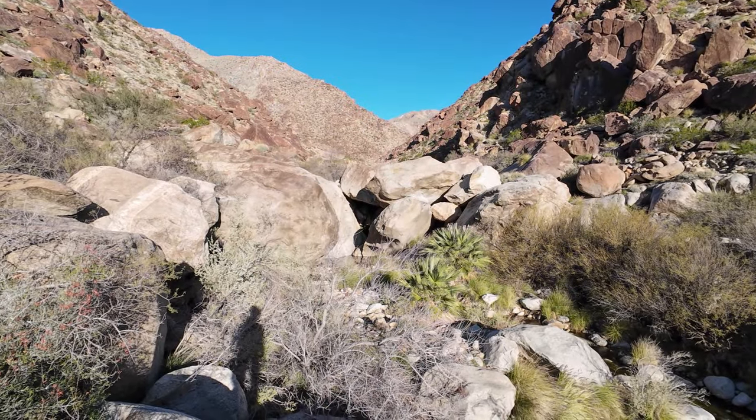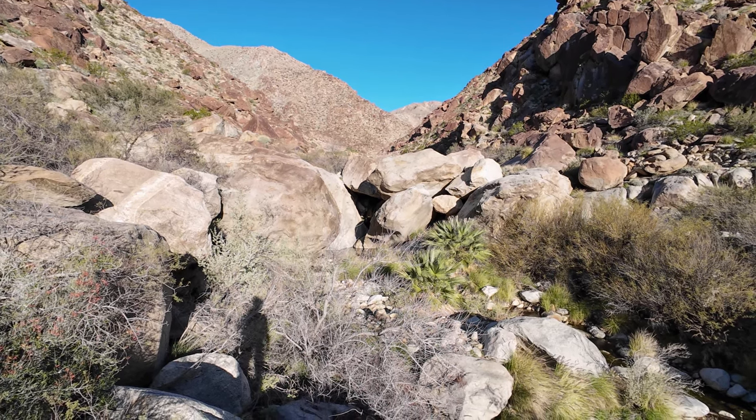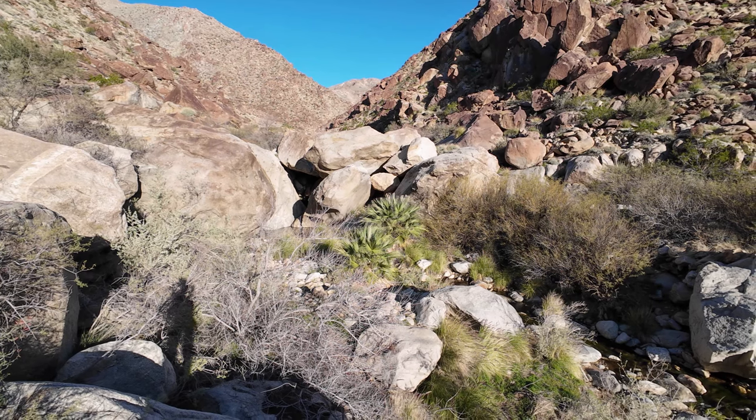Waterfall right in that dark spot of that rock. I wish I could zoom in. I don't think there's a way to get to it. Oh, it's cool though.